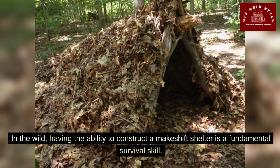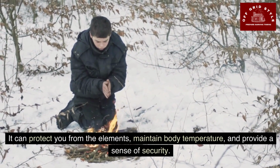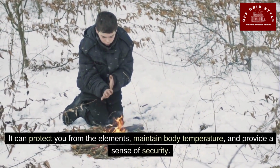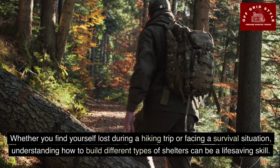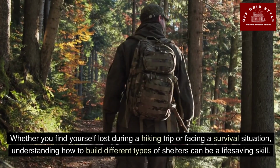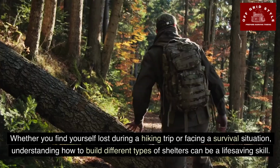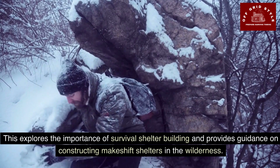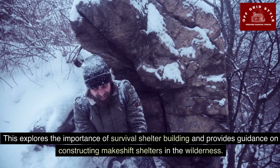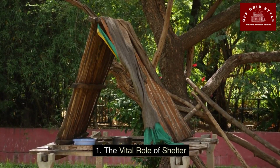In the wild, having the ability to construct a makeshift shelter is a fundamental survival skill. A shelter can protect you from the elements, maintain body temperature, and provide a sense of security. Whether you find yourself lost during a hiking trip or facing an SHTF situation, understanding how to build different types of shelters can be a life-saving skill. This video explores the importance of survival shelter building and provides guidance on constructing makeshift shelters in the wilderness. Let's explore the vital role of shelter.